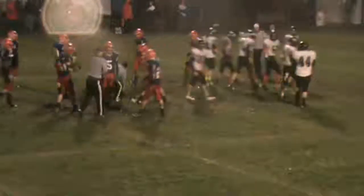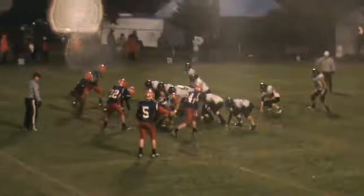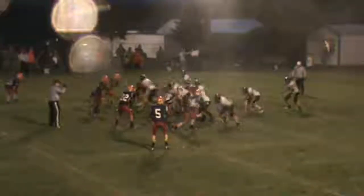Third and about 7 here for the Patriots from just inside the 20. Now we got whistles before the ball. Timeout by the Patriots. 7:51 left here, first quarter. Spearfish is without power. Third and 7 here now following that timeout.